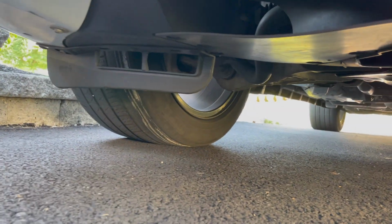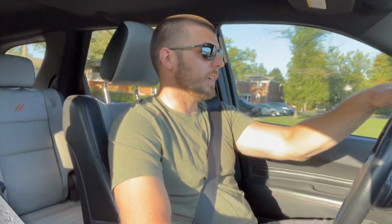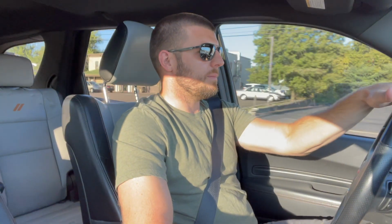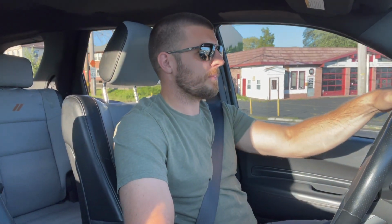Let's see how worn the tires are. They're just 19,000 miles. And at $2,000 for a set of 4 tires, that's a pretty big chunk of change. I guess that's kind of the price you pay when you're getting a sporty handling car. But do we really want that every 20,000 miles? I mean, that's a lot of money.